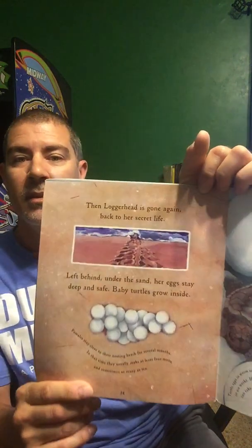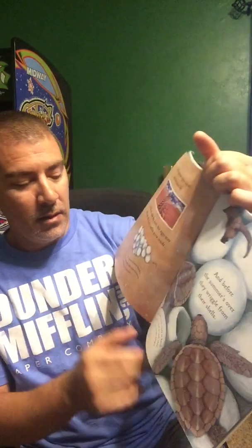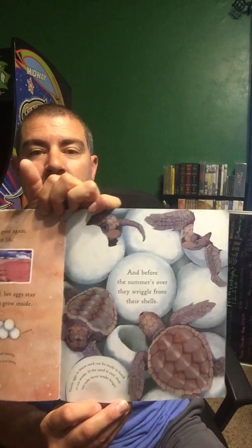It says females stay close to the nesting beach for several months. In that time, they usually make at least 4 nests, and sometimes as many as 10. 10 different nests. Turtle eggs in warm sand can be ready to hatch in just 6 weeks. If the sand is cool, they can take up to 3 weeks longer.